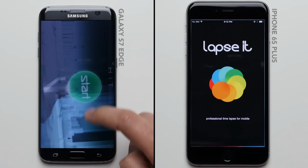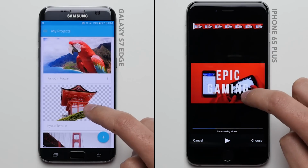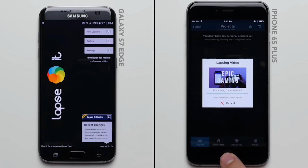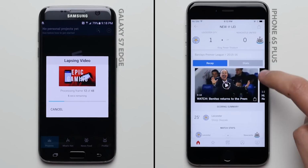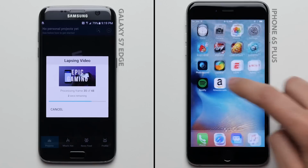With the iPhone finishing up with Photoshop Mix, it's now heading into Lapse It, where each phone will have to render a time lapse of the same exact video file. So this just may be where the Galaxy S7 and its octa-core processor can make its comeback through sheer processing power. But damn, it's going to be hard as the iPhone 6s Plus just ripped through Lapse It and is already almost done with Netflix and heading into Spotify.